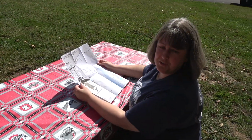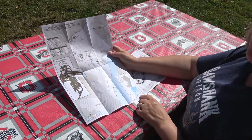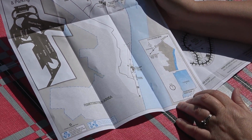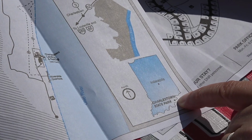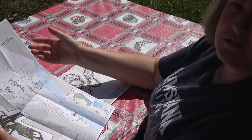All right, before I show you the actual campground, I just want to let you know where Charlestown State Park is located. We are in Indiana, back in Indiana. Woohoo! We like Indiana state parks. And it is located in the southern part of Indiana, right along the Ohio River. It's 5,100 acres, and it's located in Charlestown, Indiana.